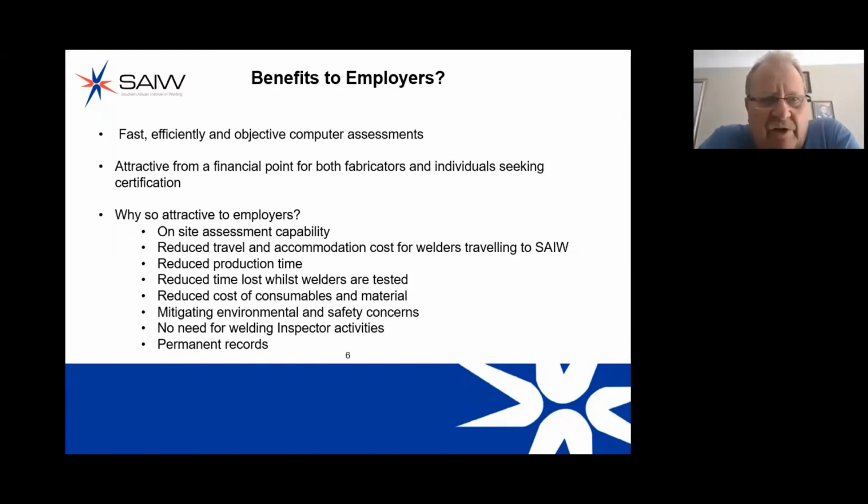Obviously, the big saving is the reduced cost of consumables and materials. There's mitigation of environmental and safety concerns. To elaborate on that, for example: fume, burns, heavy material falling on people, and weld preparation where welders can actually get hurt. And then you've got no need for welding inspector activities all the time, because as we have mentioned, it is computer assessed. And the last thing is you've got your permanent record.